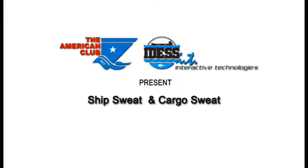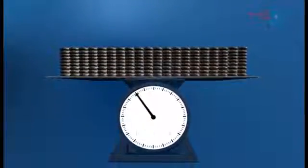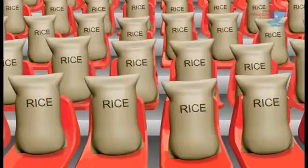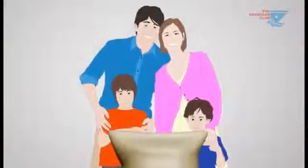Ship sweat and cargo sweat. Every year, tens of thousands of tons of rice is damaged by sweat, amounting to millions of dollars in losses. That's more than enough rice to place one 100-kilo bag on every seat of a large stadium, or, more importantly, to feed thousands of families in a year.